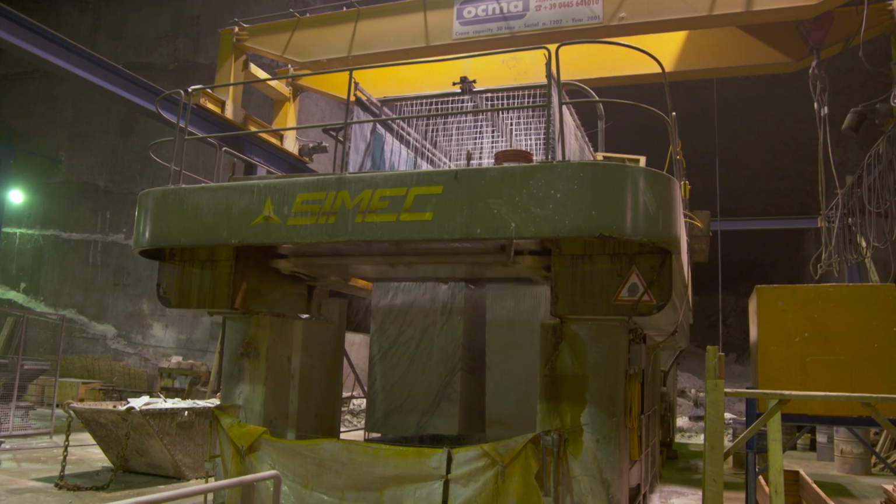Okay. And how thick are the slabs going to be? 1 inch and a quarter. Wow. How long will it take to get through the whole block? 10 hours. 10 hours. I might have to stay over.